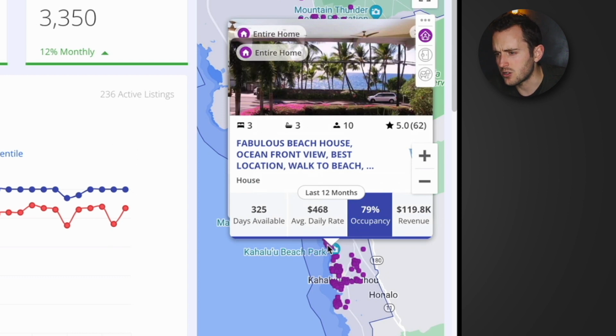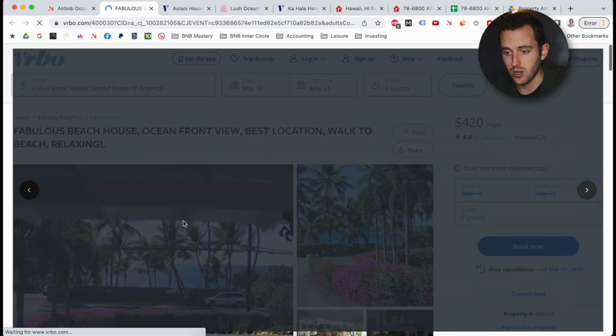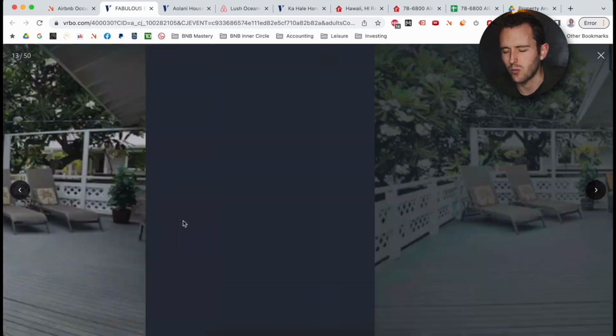This is a beach house, oceanfront. It was available 325 days last year, 3 bedroom, 3 bath. This one accommodates 10 people, but it brought in $120,000. So this is that $120,000 mark. That's over the last year, which we saw did really, really well. And let's see how this property compares to the one that we're looking at.